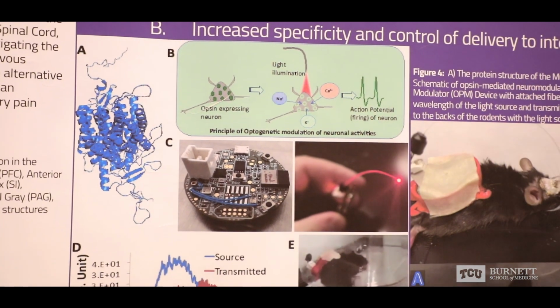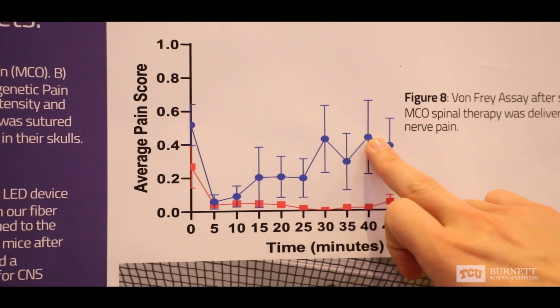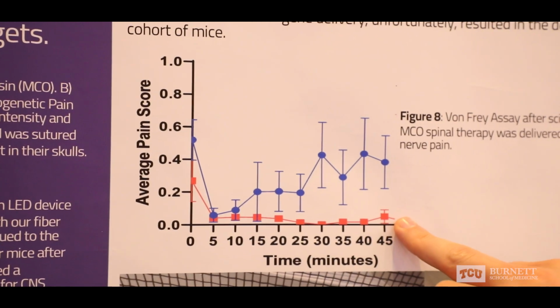The way we would look at mice and see if they were in pain is we would look at whether or not they lifted their hind paw. Basically, if we injected their hind paw with either formalin or we cut off their sciatic nerve, we knew they would be in pain because formalin hurts, cutting your sciatic nerve hurts. So we would take a baseline and see how often they would lift up their hind paw, how often would they lick their hind paw, and then we would compare it to how often they'd lift their hind paw or lick their hind paw when our light was stimulated to see if our light had any effect.